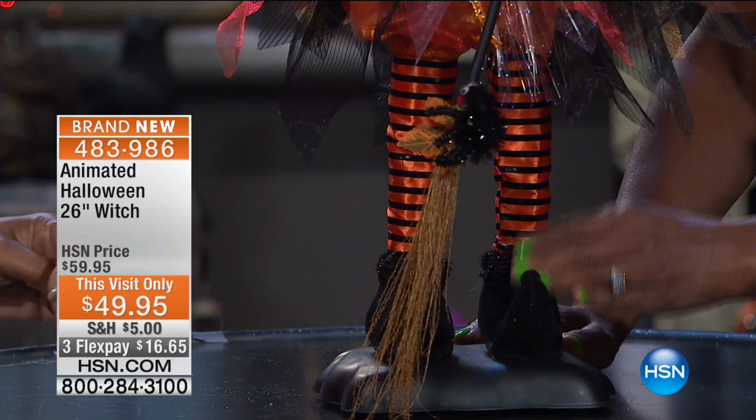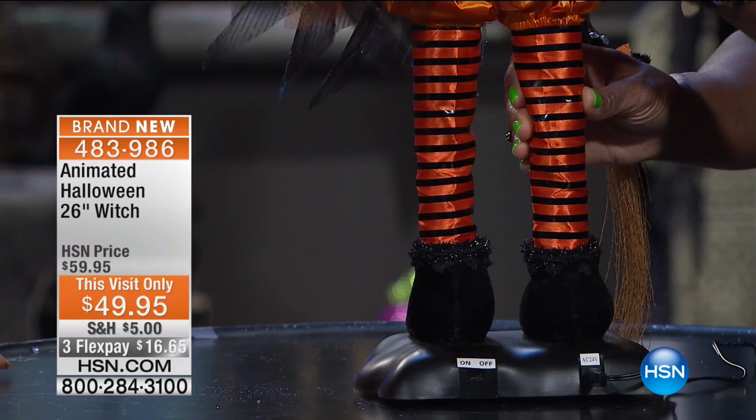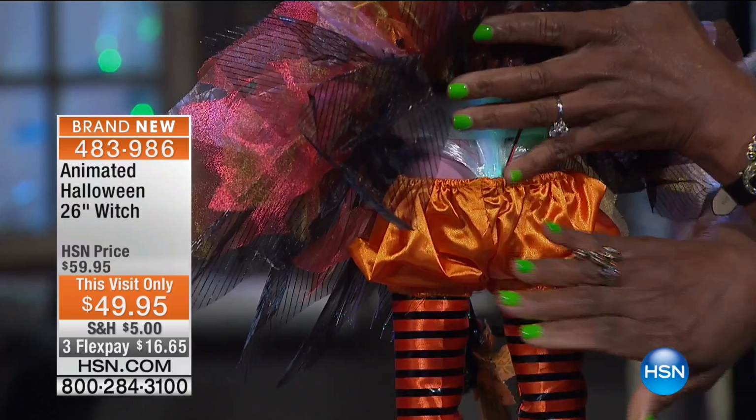But I have to do this. I do this every show because this is my personal favorite. You know how I feel about a really cute tushy. I like a really cute tushy that has her little satin bloomers. Isn't that the cutest little thing you've ever seen? I just have to show all the details, and that one gets me every time.